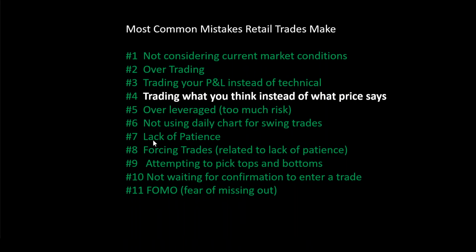Lack of patience, we've talked about this. Forcing trades is basically related to lack of patience. Attempting to pick tops and bottoms. Tesla's gone down so much, it can't possibly go any lower. Microsoft is hitting an all-time high, it can't go any higher. Yes, it can. And can Tesla go lower? Yes, it can. You've got to wait for confirmation of the topping or the bottoming to take place. Don't try to pick them.